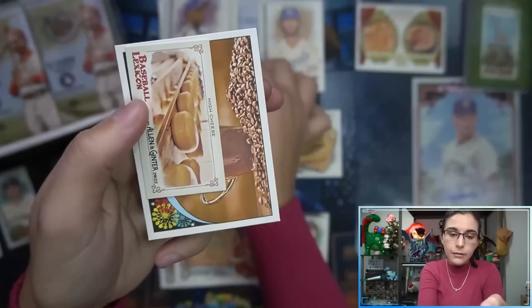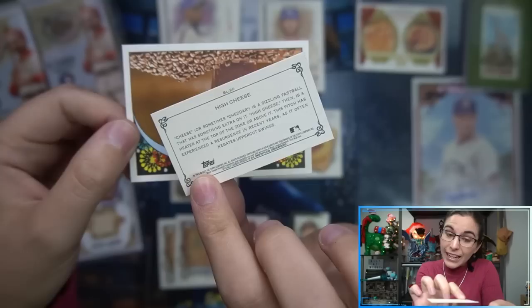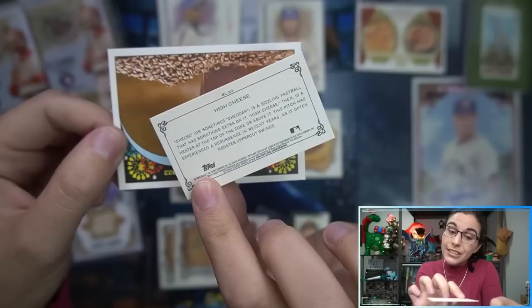High cheese, in baseball lexicon, cheese, or sometimes cheddar, is a sizzling fastball that has something extra on it. High cheese, then, is a heater at the top of the zone or above it. This pitch has experienced a resurgence in recent years, as it often negates uppercut swings.